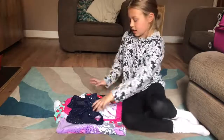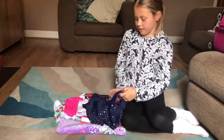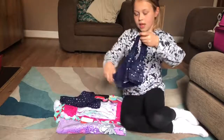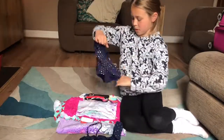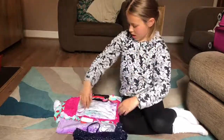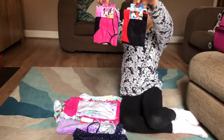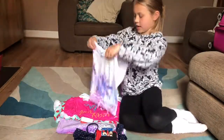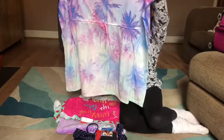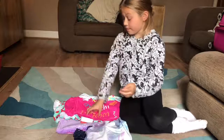Okay, so next are my swimsuits and cover-ups. So first I have this swimsuit. It's really nice. Then I have these bottoms to go with it. Then I have these mini Mickey face cloths. Then I have this nice H&M cover-up. And it tightens, so I know it looks a bit big, but it tightens up, so that's fine.